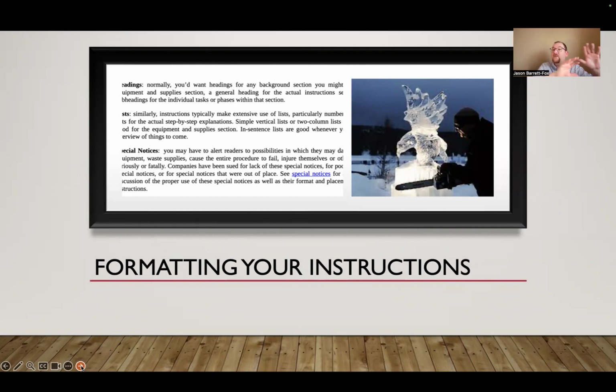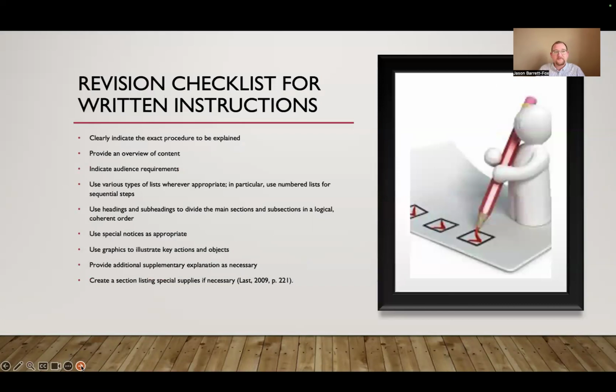So you're going to use those to set the chunks of your document apart. So supplies. So what will you need for this? And it's going to be a list and definitions of everything that you need. Then you move into the steps that you need to work through. Lists. Most kinds of instructions make use of lists, right? So these are step-by-step lists, vertical lists, and we talked about these in the last slide. And finally, special notices. This is where you're just alerting the reader to important things that they may miss, particularly alerting them to elements of the procedure that might be dangerous.